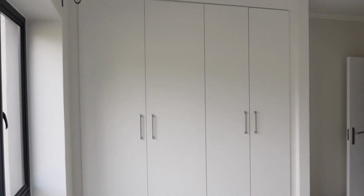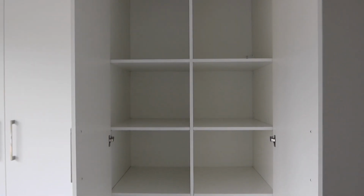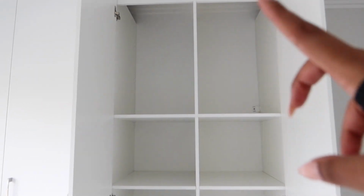Let me just close these. So I have no curtains, so I obviously can't show you. But yeah, this is the main bedroom. And these are the cupboards that I'm going to be using as well, I guess. I've got double the amount of space now. So your girl is going shopping, okay? So yeah, this is probably where I'm going to actually put my shoes. Because look at that, right? But the only thing is, that looks weird to me. I don't know what we can do about that.